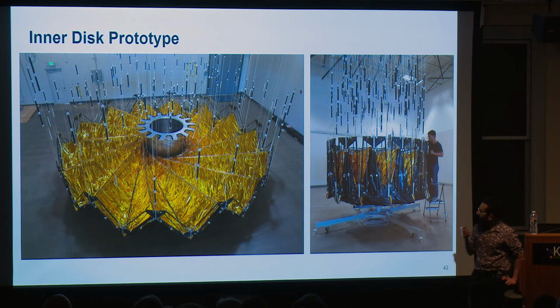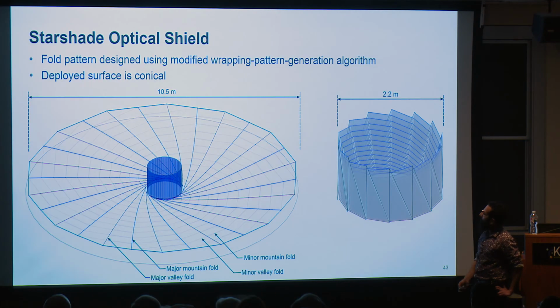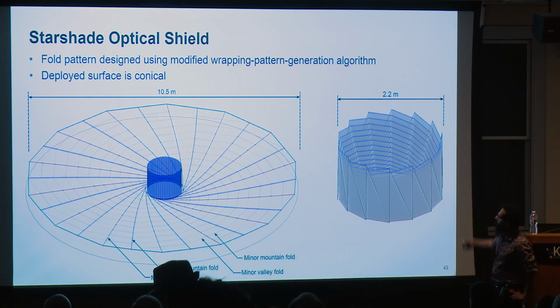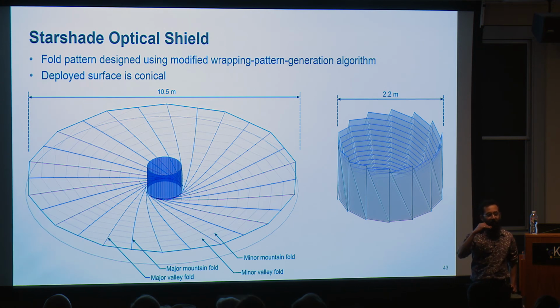And this structure has inside of it this origami packaged opacity cover. We call it the optical shield because it shields the telescope from the light of the star, and it folds up in a pattern that at this point you should be familiar with. It's this origami wrapping pattern, a system of mountain and valley folds that allow the structure to be wrapped up into this compact form. This is something that I designed using a modification of the existing origami design algorithms that have been developed.